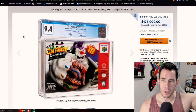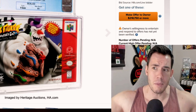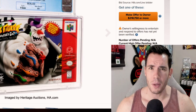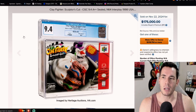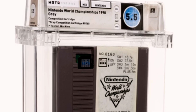which I'm sure the buyer or the person who traded for that other copy was very, very, very happy to see this copy here almost at least get to that $200,000 mark, or maybe they were disappointed this didn't go even higher. I would personally be relieved to see this one hit a $175,000 price tag, and who knows how many years it will be before we ever see this game come up for open auction again. There was also a Nintendo World Championships gray cartridge for $52,500, WATA 5.5, kind of a mid-grade copy.